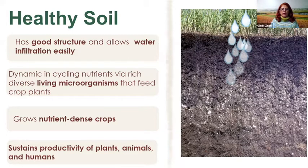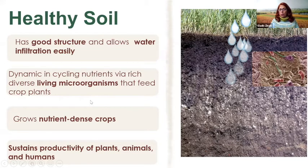It's also important for soil to be healthy when we look at the diverse microorganisms in the soil, because this suite of microorganisms works together with the plant roots, providing symbiosis between the plant roots and the microorganisms, with channels of carbon and nutrients among them. Healthy soil should be able to grow not only any crops, but nutrient-dense crops. When all these factors work together, we have a soil that can sustain the productivity of plants and the continuity of human beings and animals.